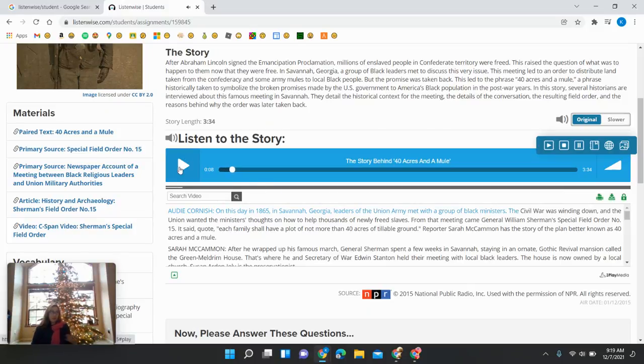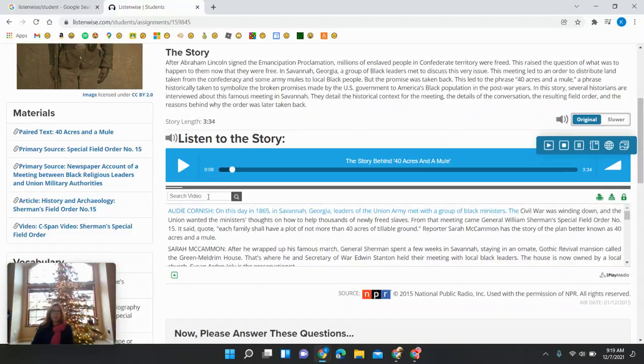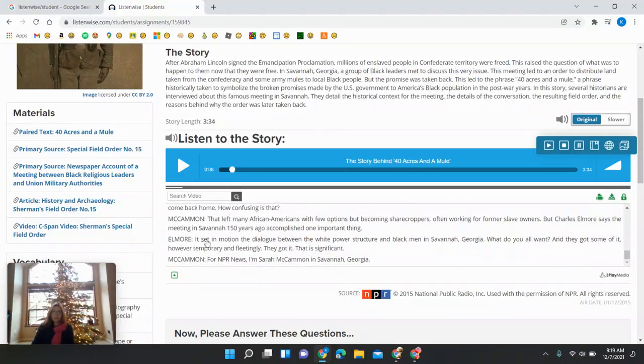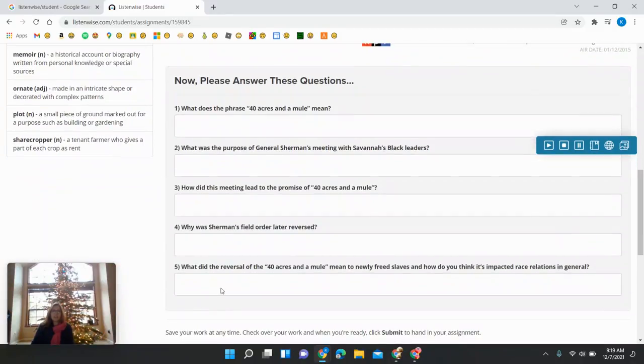Okay, so if I'm taking notes, I can pause the story and write things down, and my notes are going to look amazing. I'm going to spell things correctly. If I'm writing General William Sherman Special Field Order number 15, all of that text is right there. Now, as I scroll down, I can see the whole text. If you like to read more than you like to listen, you can just read the story. There it is. Now, as I scroll down, here are my questions.